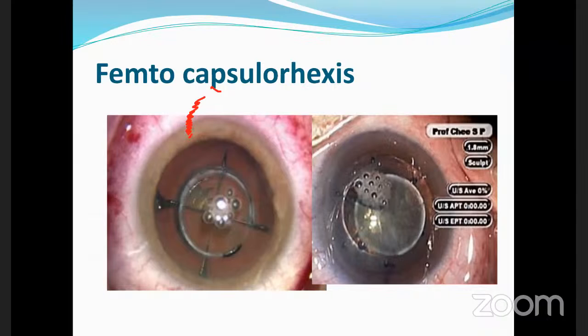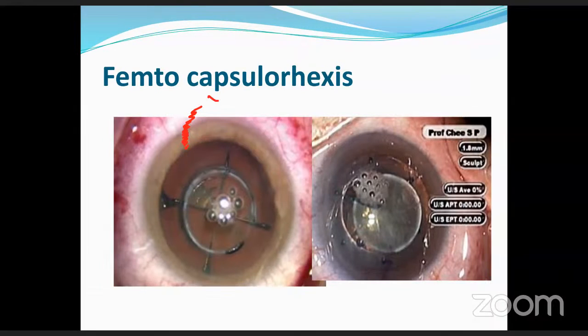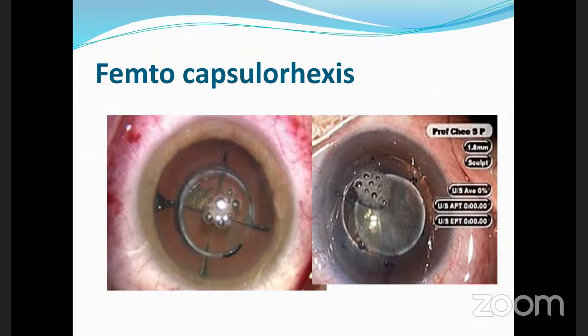And in today's world, this is the femto cataract capsulotomy. If you see, it is somewhere attached. It looks like it has not been cut here. Actually, what this makes is tiny spots, multiple dots which get attached, and it is a capsulotomy. It's called a postage stamp.